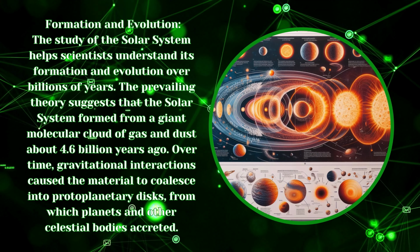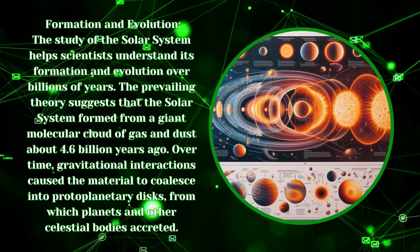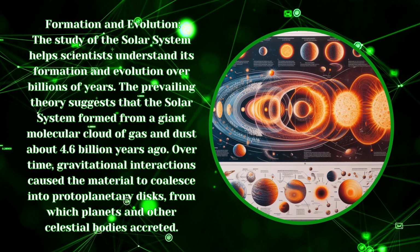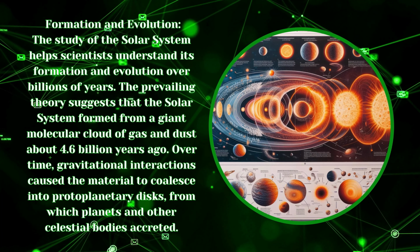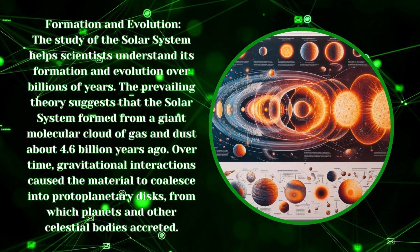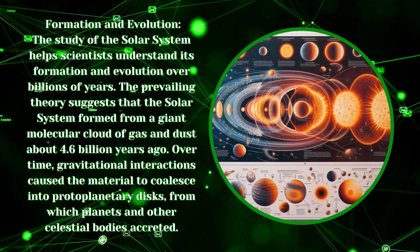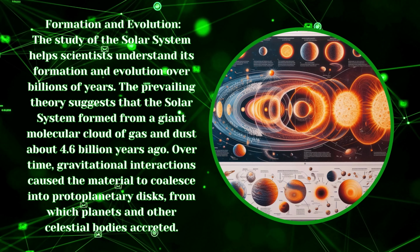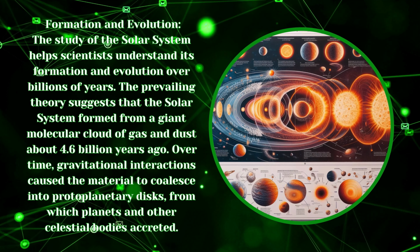Formation and evolution. The study of the solar system helps scientists understand its formation and evolution over billions of years. The prevailing theory suggests that the solar system formed from a giant molecular cloud of gas and dust about 4.6 billion years ago. Over time, gravitational interactions caused the material to coalesce into protoplanetary disks from which planets and other celestial bodies accreted.